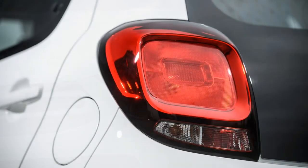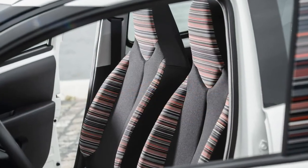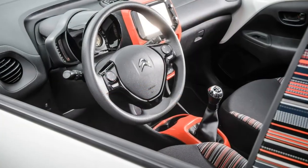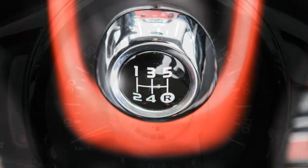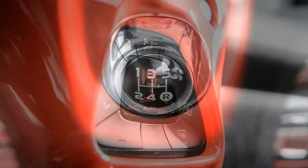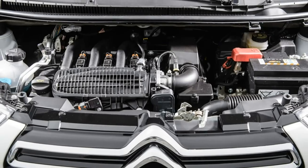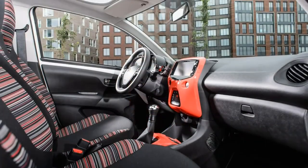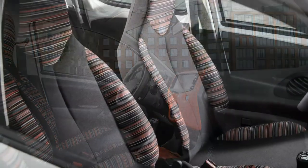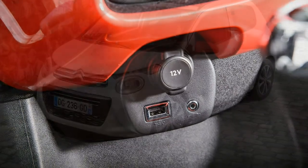Airscape specification models are only available on the top 2 trims, whilst the Touch contains the 1.0-liter 69 bhp engine. The Feel adds the option of the PureTech 1.2 and the Flare can be specified with the 1.0-liter with stop-start, the conventional 1.2-liter and the ETG automatic robotized manual gearbox. At launch there's a limited edition Airscape Feel Edition model which gets stripy body pillars, bright red interior trim and alloy wheels.